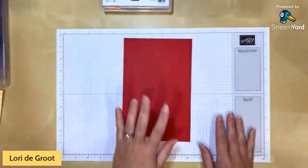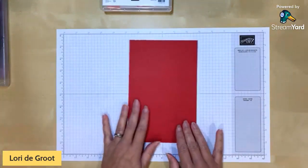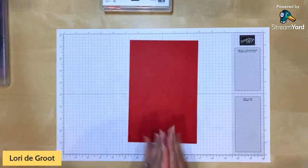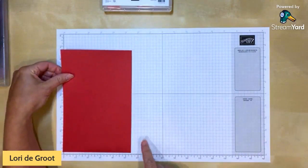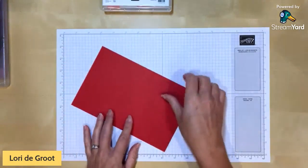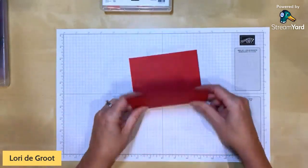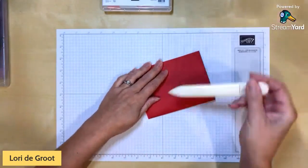So let's get going. For the first one, it's going to be Christmassy, so I'm going to use a real red card base. This is just a piece of cardstock cut in half at 5.5 by 8.5, scored in half at 4 1/4. I'm just going to use a bone folder.